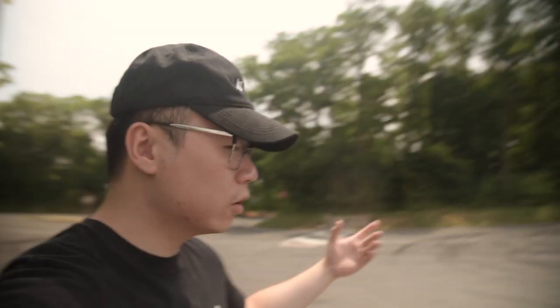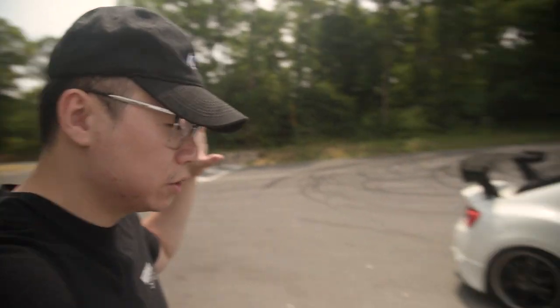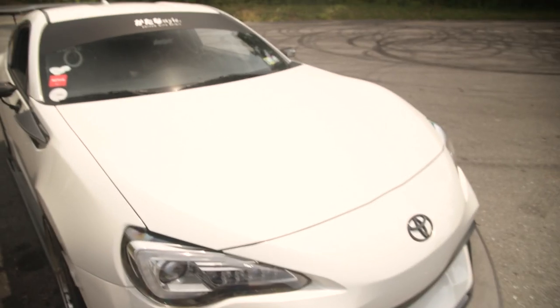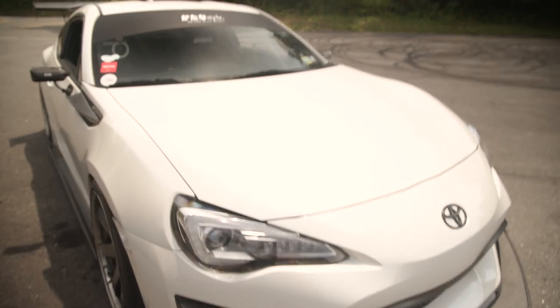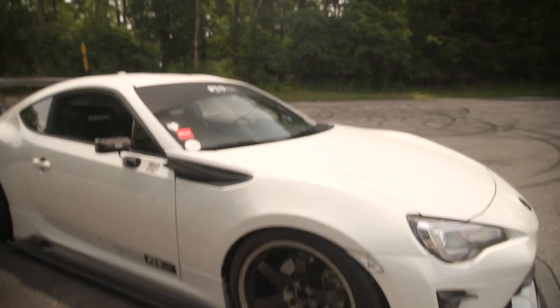So what are my future plans for this car? Well, we are really just getting started with this car right now. I'm really trying to dial in the exterior. I mean, this is just the first phase, and by no means is this it. There's gonna be more. But I actually did recently order a Varis hood. That should be here, hopefully, at some point. And I think that would just complete the entire look I was going for.